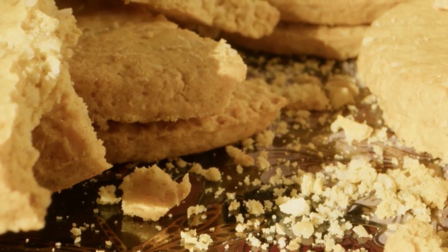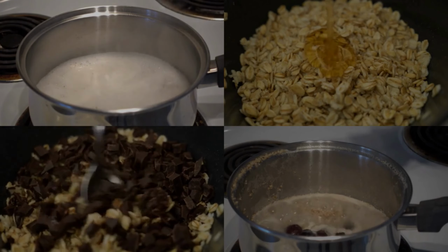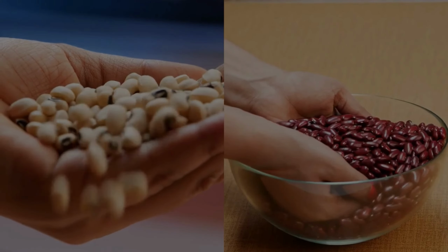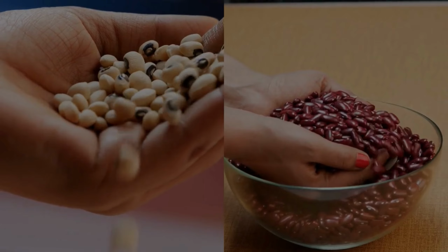Next, we have oatmeal. A warm bowl of oats is not just comforting. It's also a powerhouse of soluble fiber. This type of fiber can lower LDL cholesterol and is also great for blood sugar control.